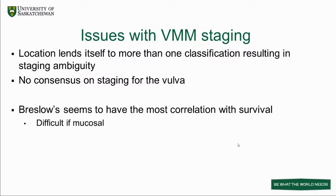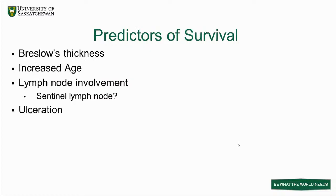Like I've mentioned about the issues with vulvar melanoma staging, the location lends itself to more than one classification, resulting in staging ambiguity where there is no consensus in staging. It seems like the most correlative with survival is Breslow's, but it's difficult if it's mucosal. So there are other predictors of survival. I've already mentioned Breslow's, but negative predictors of survival are increased age and also lymph node involvement.